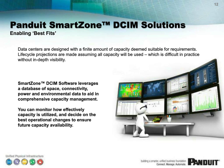Panduit SmartZone DCIM software solutions help data center managers determine the best fit for capacity in their facilities. As a data center manager, you need to understand where the best places are to deploy assets, answering questions such as where do I have sufficient power, space, cooling, and connectivity to place these assets. Best Fit automates the provisioning process by determining the optimal placement location based on available resources.